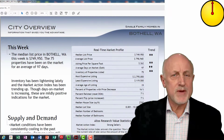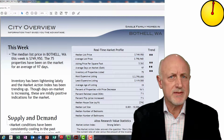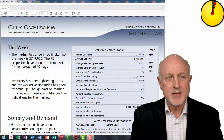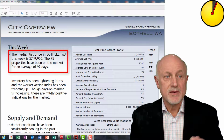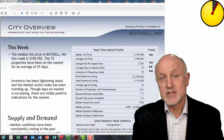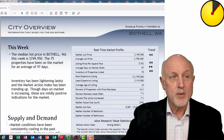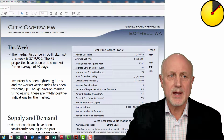So on our screen right here, we've got the Bothell area. Now the Bothell area is comprised of, I think, 3, maybe 4 different zip codes. You've got the King County portion, the Snohomish County portion, and generally what you'll see in a market update is maybe it broken down this far. And here you see that as of last Monday, the median price for Bothell was $750,000. On the right-hand side of the screen, you'll see that at that price, the double upward trend arrow means it's trending upwards very strongly.